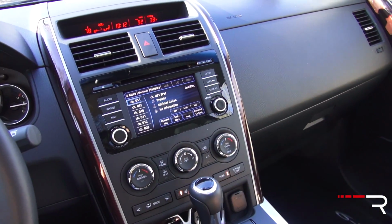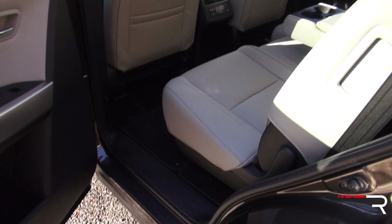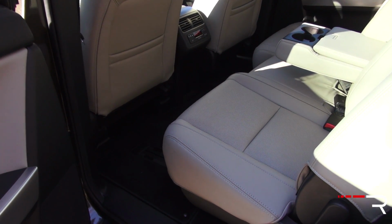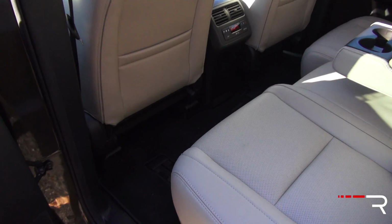It's pretty simple to use, but those of you who are expecting more may want to check out its newer competition. Now, looking at the back seat of the CX-9, this is an area where a lot of families are definitely going to judge the car harshly. And I have to say, the Mazda CX-9 impresses here. It's got a pretty roomy back seat.